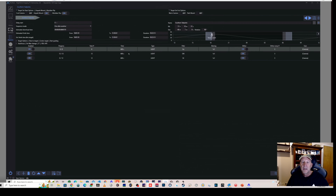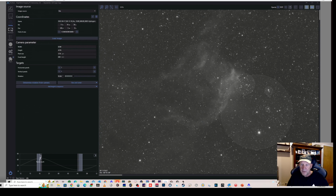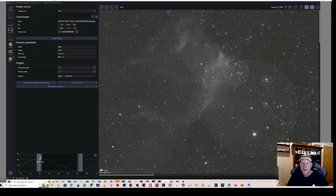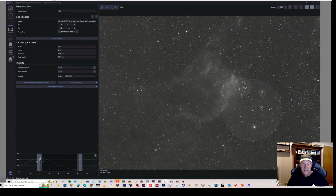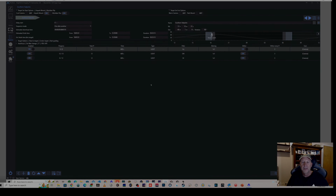Just to show you the framing, this is the framing that I've got. I've loaded in one of the previous frames, and the tadpoles are just down here. They're not quite as dramatic as the tadpoles of the Tadpole Nebula in the Northern Hemisphere, but they're our little version of them. So yeah, just got to wait till we get into darkness, and then hopefully I can capture some more HA. So I'll check back once we're up and running.